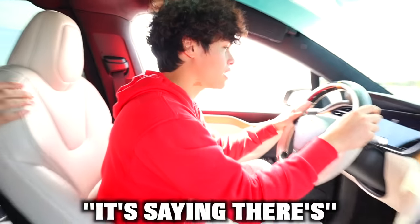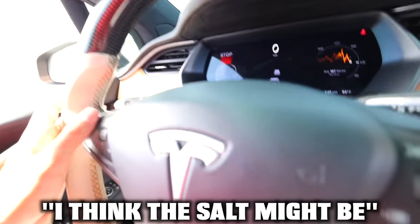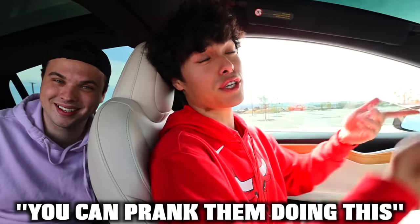Wait, what the f***? It's saying there's something in front of me. It says stop. Look at it. I think the salt might be glitching out the Tesla. I literally can't drive, guys. Well, if your friends have a Tesla, you can prank them doing this.